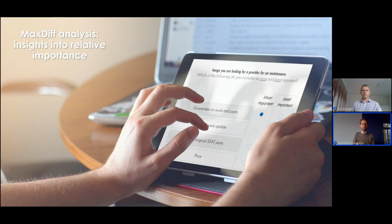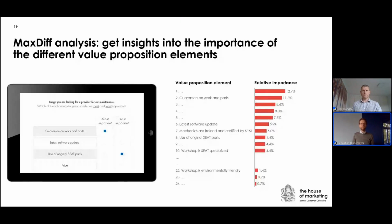And they have to make trade-offs. They have to tell you what they think is most important, which is least important. And they do this a couple of times, usually 8 to 10 or 12 times. And the subset of those four elements is always a random selection of the total list of 20-25 factors. So it's a pretty pragmatic way of doing research, but it's so powerful, because what it tells us is the following. It tells us something about the relative importance of all the different factors.